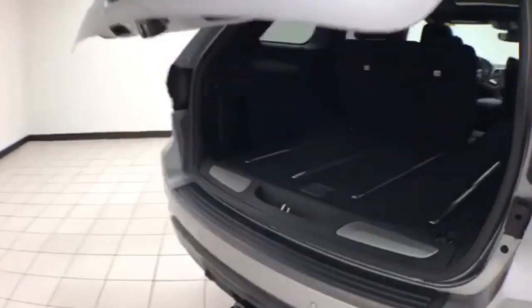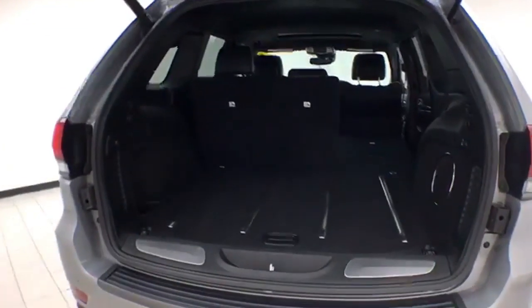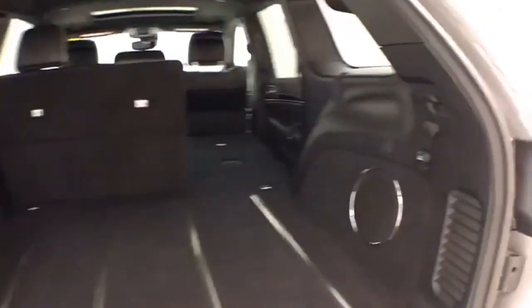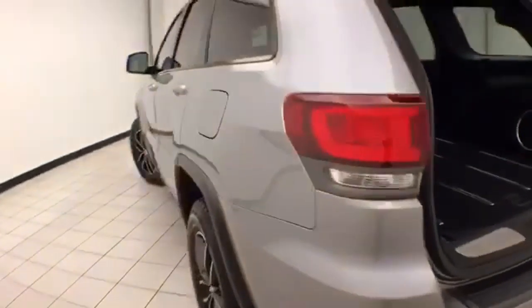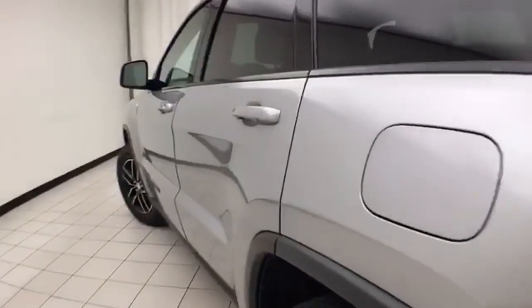Power liftgate for convenience. Lots of cargo space in the rear. Hooks on both sides. Perfect for keeping plastic grocery bags secure. And additional underfloor storage with the removable bins for easy cleaning. And speaking of clean, no dents or dings in the body.